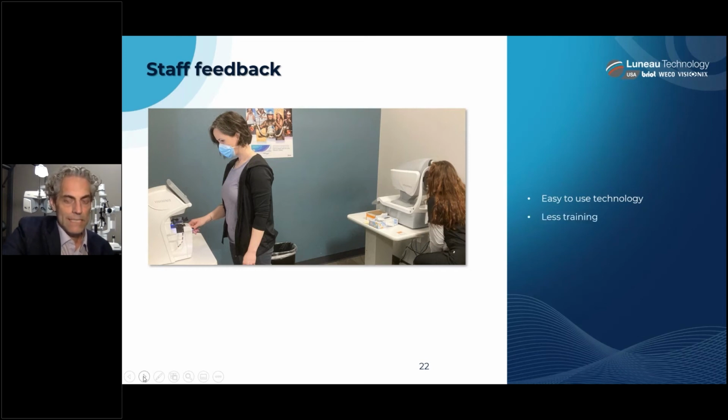So they like the easy use of technology. A lot less training. Again, with the anterior segment analyzer and the lens analyzer, it's literally put your chin here, we're going to press a button, go. And for the lens analyzer, it's set the glasses here, press one button, go. And so, quite frankly, it doesn't take much training to be able to do that. And anyone in the office could perform these tests now because it's easy to train them to be able to do so.